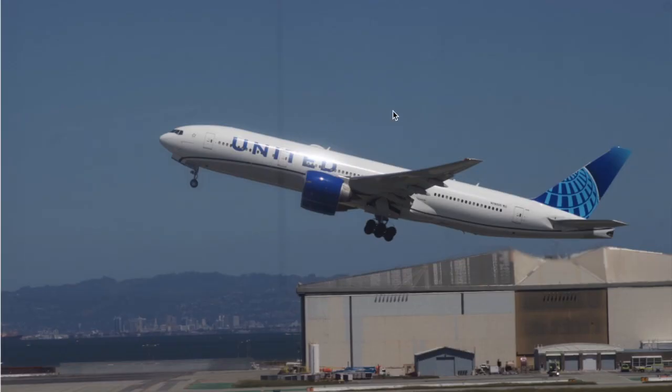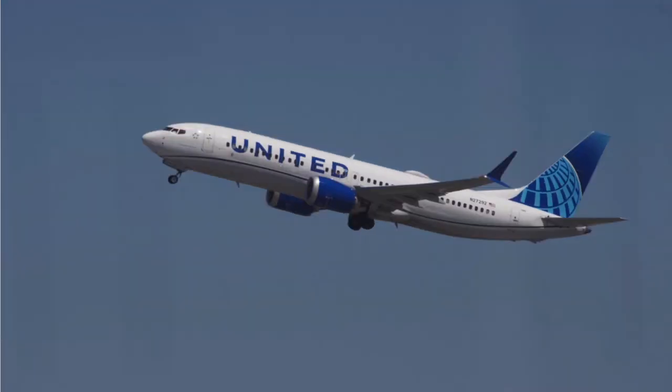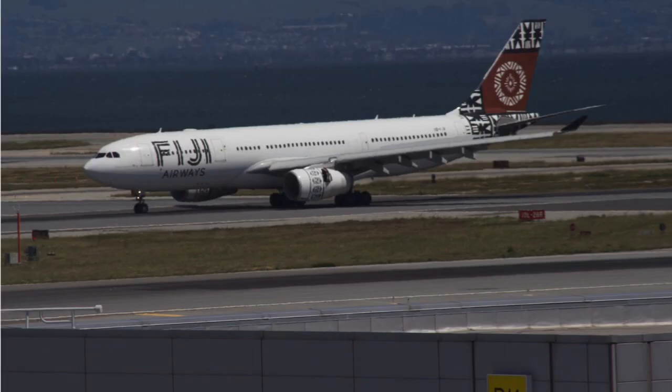And here's their 777-200ER departing on runway 28 left. That's a nice departure shot of her right there, looking very nice. More departure shots. And here's the United MAX 8, and this is the Las Vegas route. And how about this beauty right here?